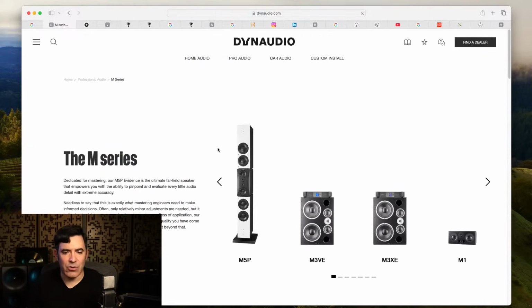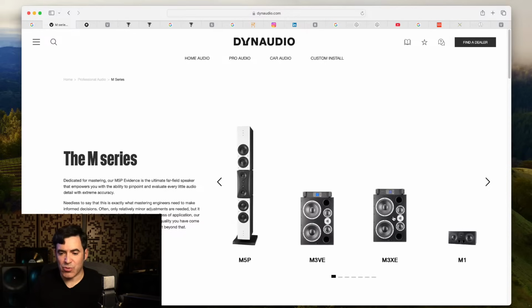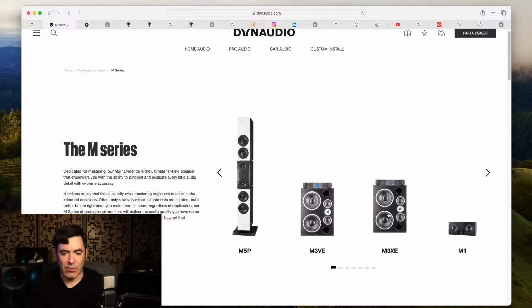I got to check these out at NAMM and listen to some surround sound demonstrations. Really great sounding monitors. I believe it was the M series from Dynaudio. No, it wasn't. It was the high-end Genelecs that were in strange weather. But Dynaudio makes some great stuff. I recently evaluated some of the new speakers in their core line. Great speakers at that price point.